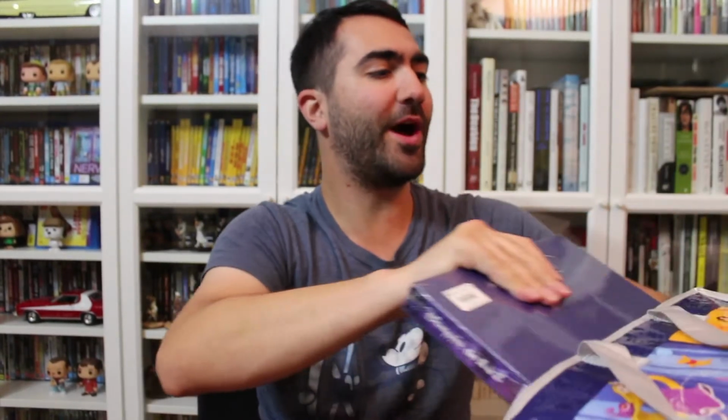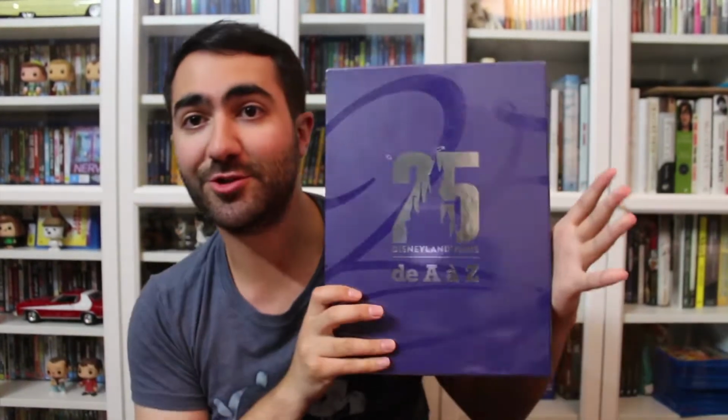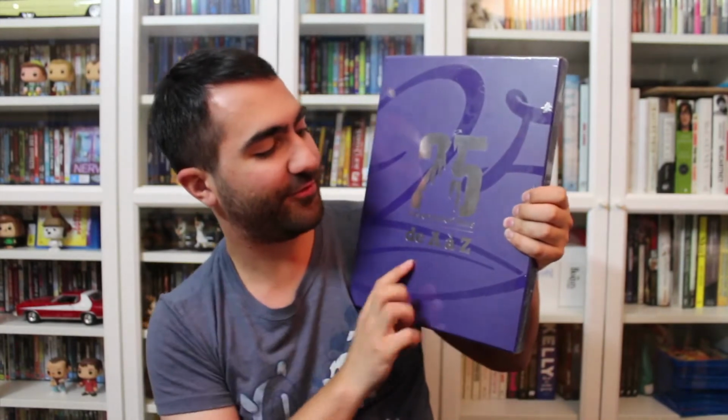I love it so much. It's my favorite cup. This is the one thing I knew, if I'm just gonna buy one thing overseas, it's gonna be this, and it's the new Disneyland Paris 25th anniversary A to Z book. Really excited about this.